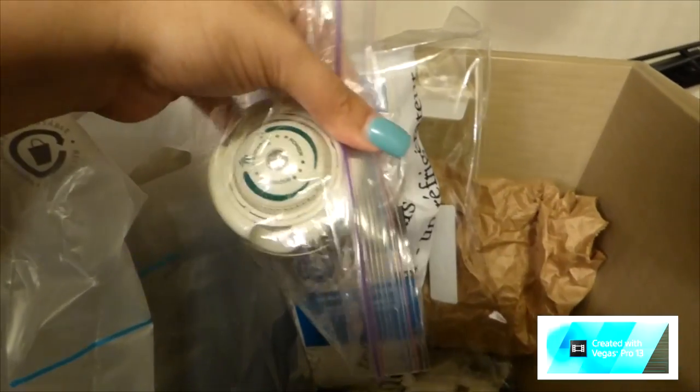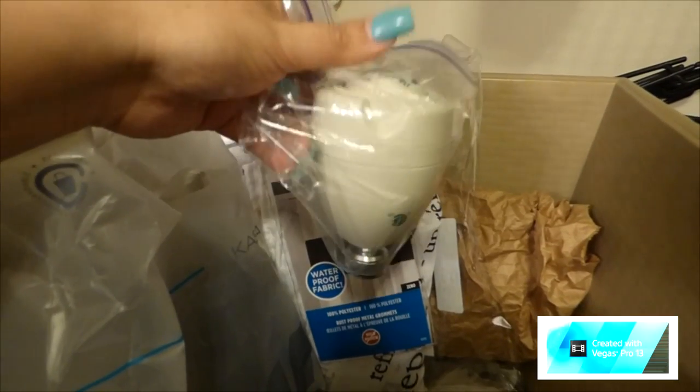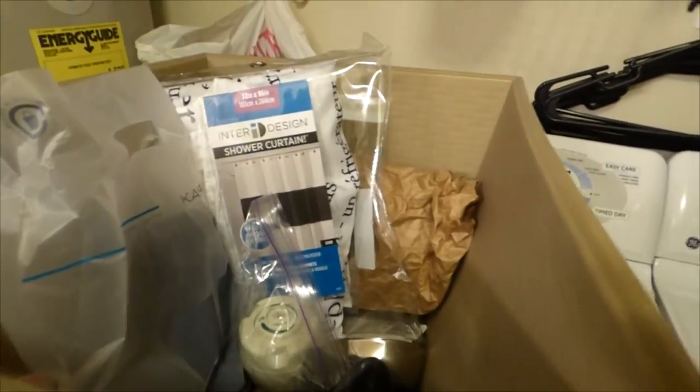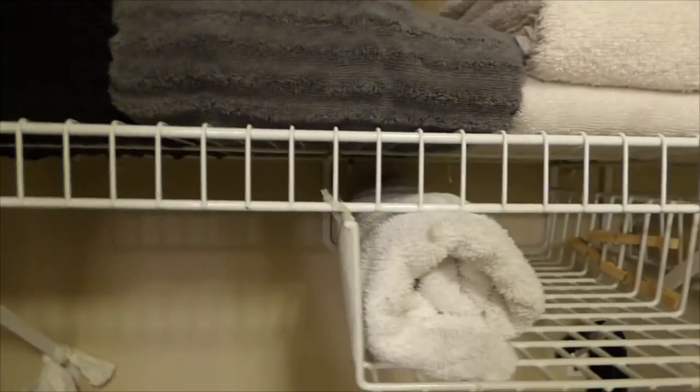We also changed our shower head. The one that they had here at the apartment, I didn't like it. Again, you can only customize so many things in an apartment, so we just changed that. I have the old one here so that when we move out, I can make sure to put their shower head back. So all of that stuff is just here and handy. I know where to find it, and it's not a huge issue.